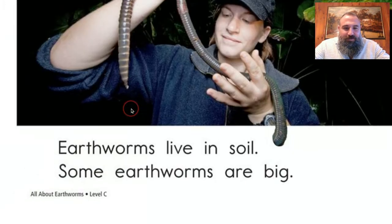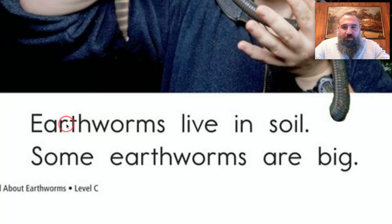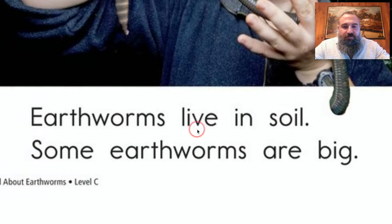Who knows? Okay. I see something that looks familiar. Definitely. We know this word. It says earthworms. Earthworms live in, what do they live in? Not dirt. Soil. We have just unlocked pattern power, guys. Earthworms live in soil. It looks like the first sentence is always going to be that pattern. I don't know about two sentences. They can be tough. But we are going to have an easy time now that we know that first sentence.